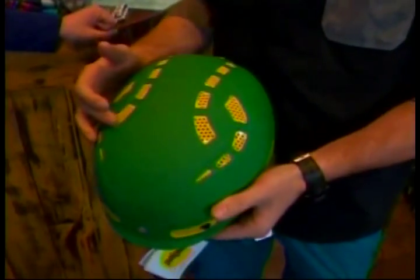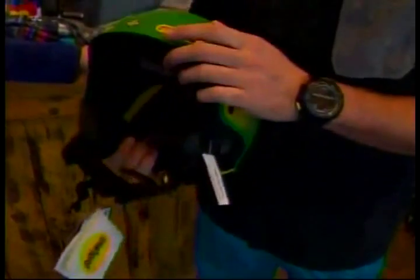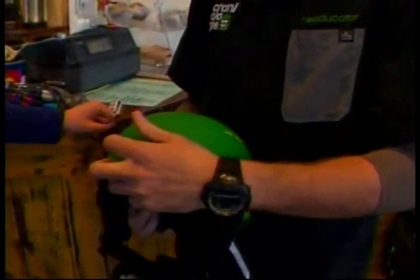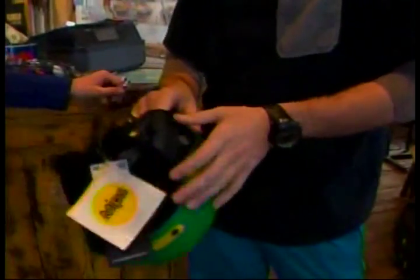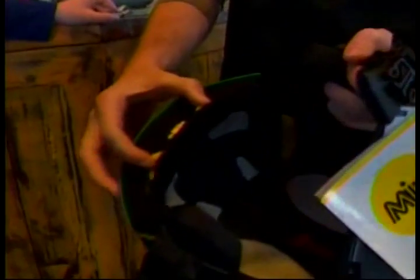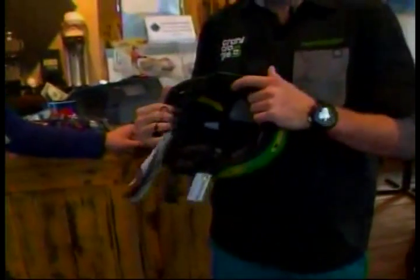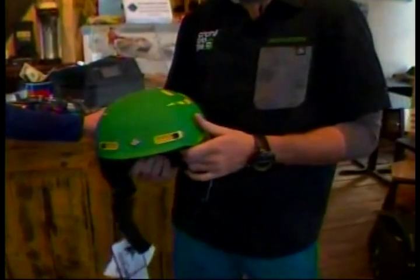Whoa. Yeah, it's pretty cool. It's got polycarbonate covering all the holes, and then you have two inlets on the front, which is where your ventilation is going to come in. So these are all exhaust ventilation. On this helmet too, you have an Aussie Grip, which is your fit system on the back. You just press it in, and then this pulls it out right here. It's also got a static liner in it, so it's going to be nice and antimicrobial, antibacterial. So these are pretty sweet helmets.